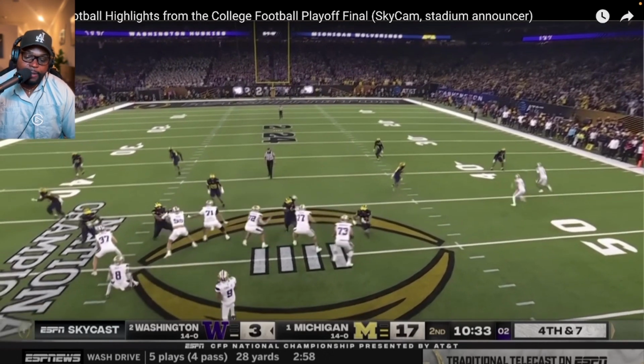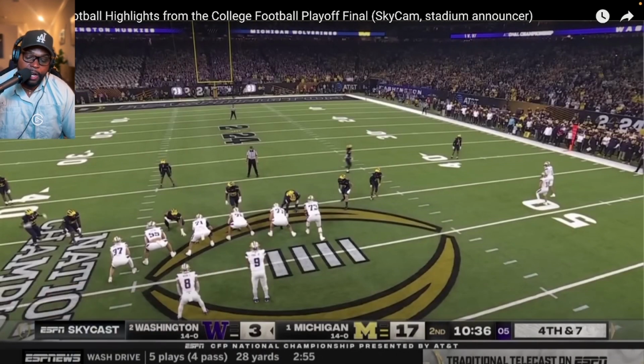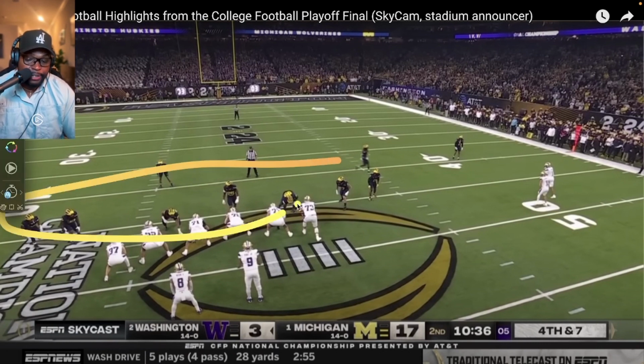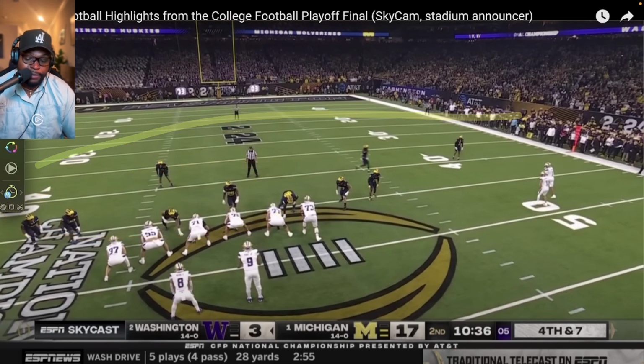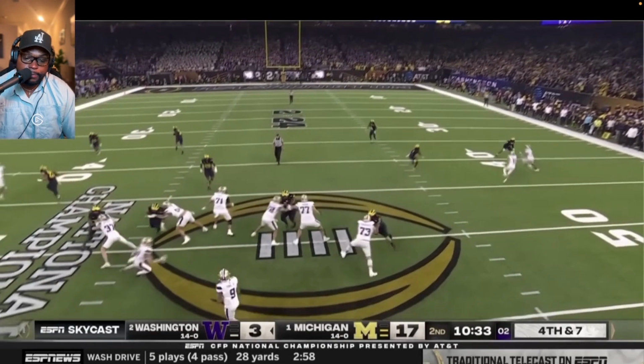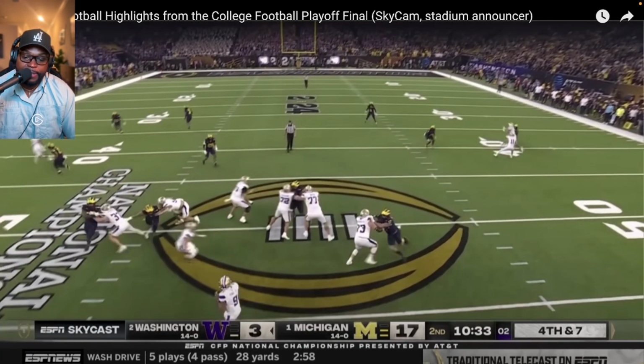And they slide it, right? You know, I give credit where credit is due. It's a pretty good job by the offensive line. It looks like 0. Look what Michigan does. They got 7 on the line of scrimmage. They got 4 guys. It looks like cover 0. It looks like they're bringing a house. Look what they do. They drop into cover 3.